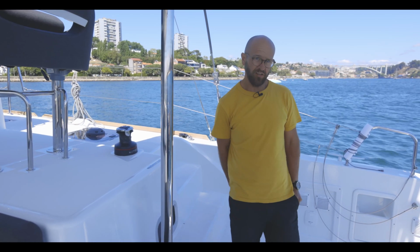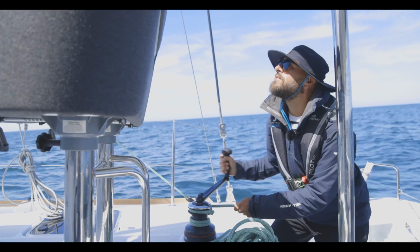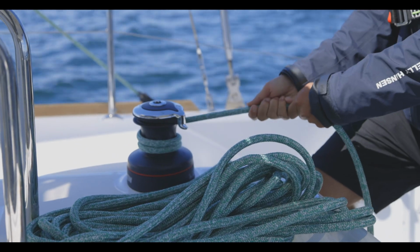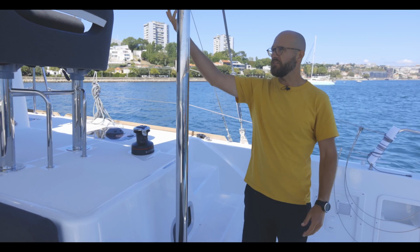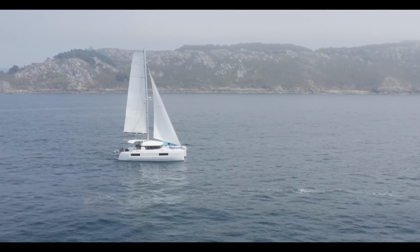There are 4 winches in total on board. 2 of them are down on the starboard and port side, and we use them to control the code 0. We also use them to lift the dinghy out of the water. They're sort of general purpose. And then the 2 winches on the coach roof are used to control the jib and the mainsail.